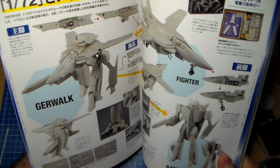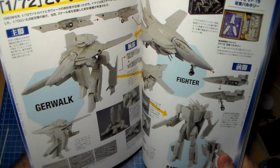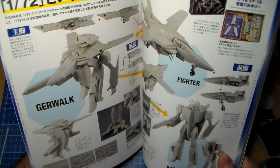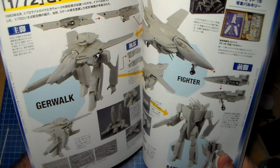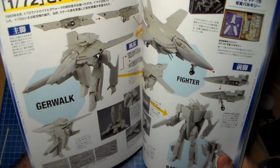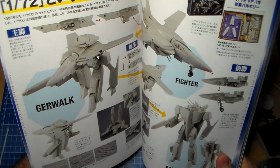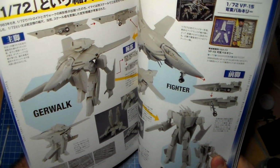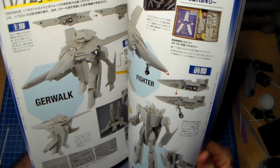So this is the 72nd scale transforming Valkyrie. This was the first Macross kit I built. I was in high school and I lived in Arizona, and I bought this from New Type Hobbies and Toys in San Francisco, and it was reissued by Bandai, and they no longer reissue that model.